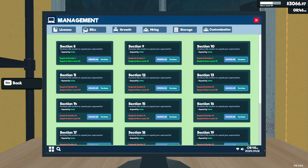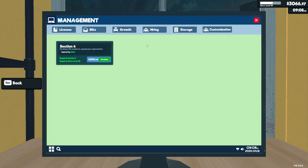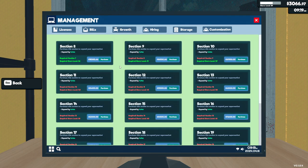So, we still can't get to our next licenses yet. Level 42, we're not even close. Maybe we can get to level 40 today. It's gonna take a few days, though. And I don't think we need to get the last storage expansion for a while, probably. Don't need to get another section up today in the store. That's gonna be super pricey.